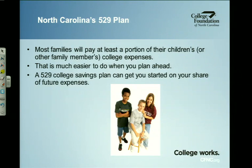Last but not least is North Carolina's 529 plan that we administer and service for the state of North Carolina. It was basically created so that families who wanted to set aside money at an early age for their children would be able to do so. In order to participate in the 529 plan that we administer for the state, you must make a minimum $25 contribution. Monies that you put in the program can be used at any college across the country as well as study abroad. It covers tuition, fees, room and board, books, supplies, and equipment.